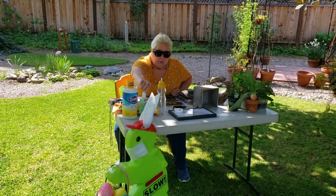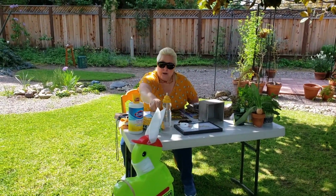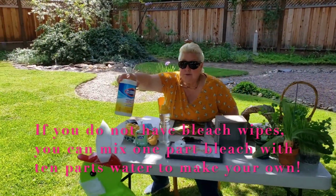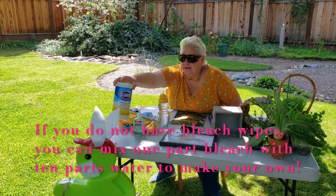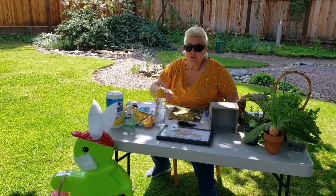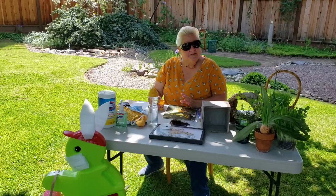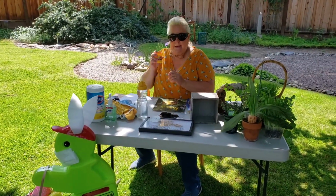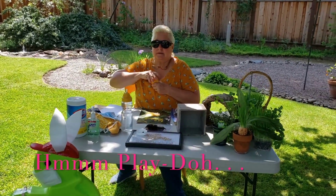Are you remembering your hand sanitizer? Don't forget your hand sanitizer. And are you remembering to wipe things with bleach wipes, or to use 1 part bleach and 10 parts water to clean things? Alcohol that you have in the bathroom will be good for killing germs too. And when you get really tired of doing all this stuff and you think you just can't take it anymore, get your Play-Doh out and sniff it, because it smells good.